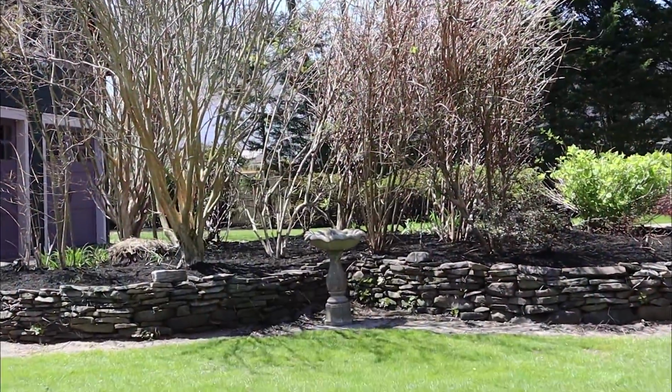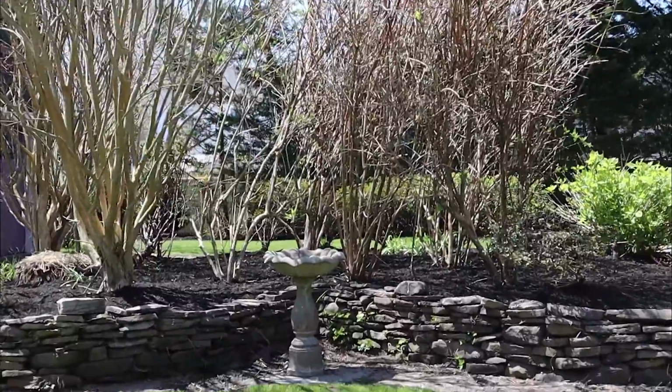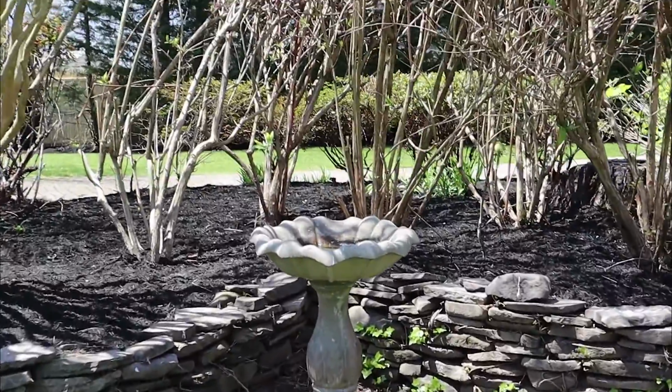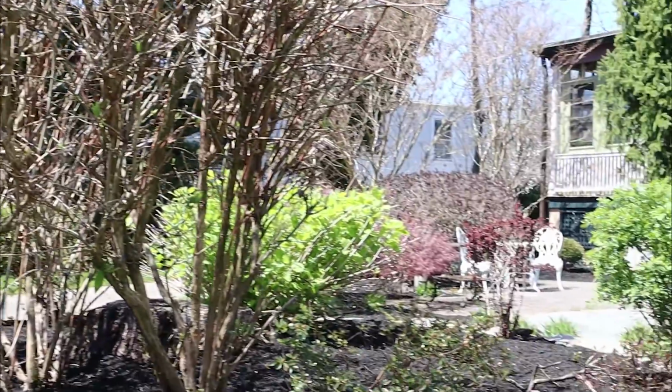Another one of the projects we had to tackle in the garden was putting down mulch on all the garden beds. Last year we removed tons of ivy. You can see there's a little bit still by the bird bath, but we took out the majority of it because it was choking out all the perennials, and we put down mulch.